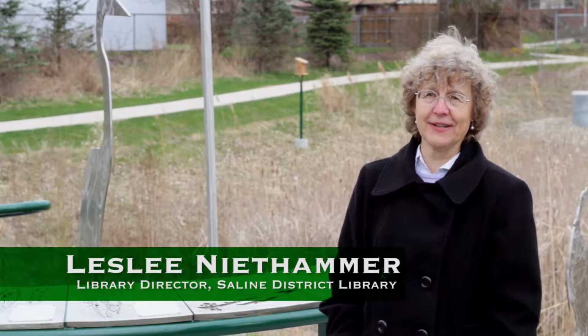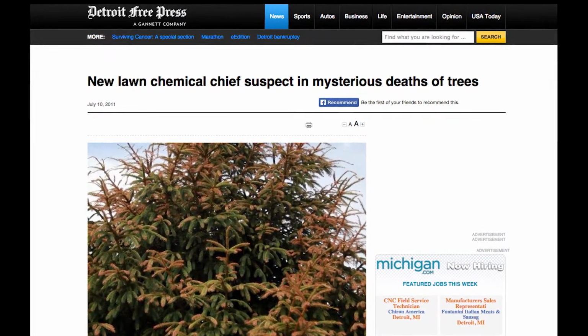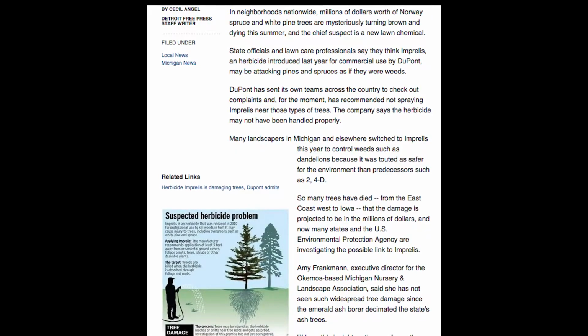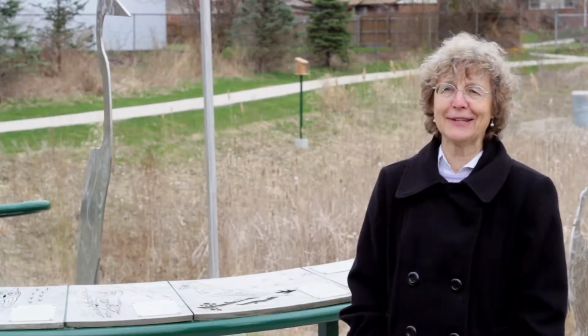The advent of this project is actually really interesting. Back in 2011, pine trees mysteriously started dying. So Detroit News, I think, was one of the first to pick this up, but it turns out DuPont was selling landscapers an herbicide called Imprellis. And it was advertised as being very earth-friendly and good for the environment. And ironically and very disturbingly, it was actually killing pine trees and certain kinds of shrubs.